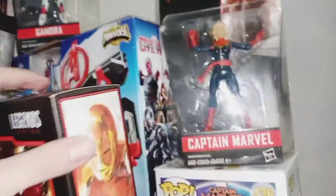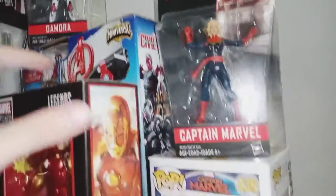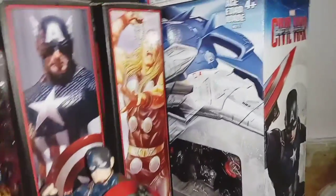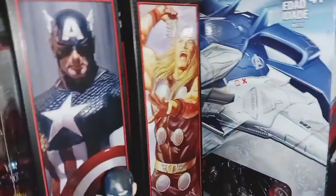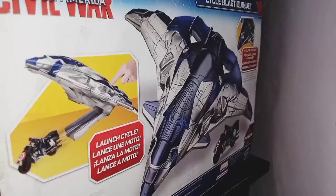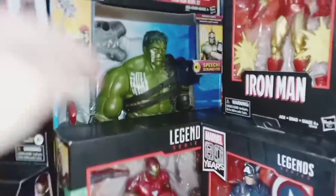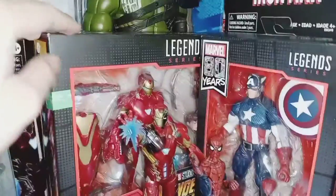On top of that, the 3 3/4 inch Gamora and Captain Marvel, a Funko Pop Captain Marvel, and below it is just a Civil War Quinjet from Captain America Civil War. I do believe this is a repaint from the Age of Ultron Quinjet, which also had Captain America on a motorcycle. Here we have the Marvel Legends 80-year anniversary figures, as well as Thor Ragnarok Interactive Hulk.